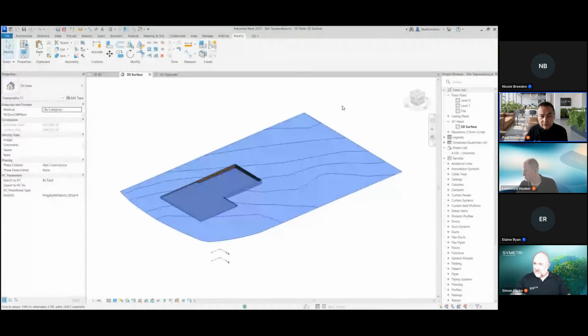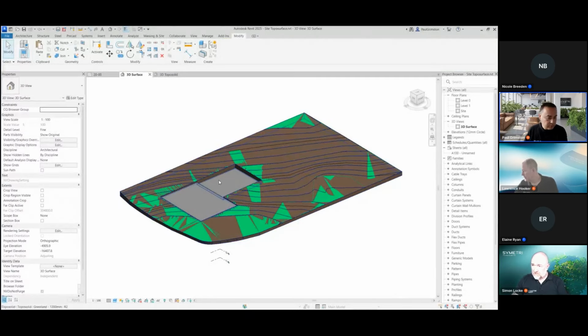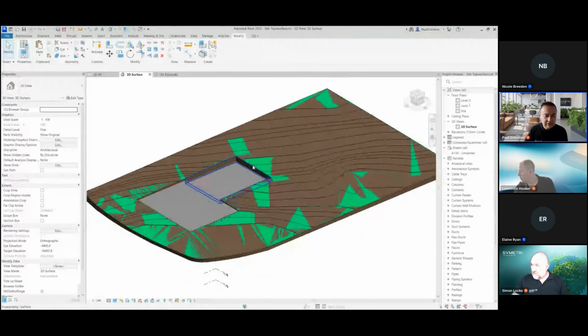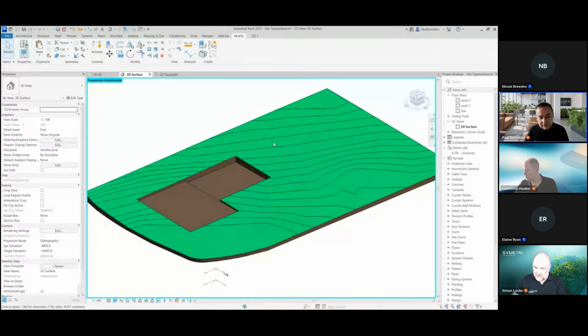But the standard process: if I select the surface now and generate the topo solid from that surface, we'll just choose this grassland one, then the building pads remain, and they are actually cut from the solid as well. It's a little bit difficult to see, obviously, because we've got both the surface and the solid there at the moment. So I should be able to select just that surface, and if I do a temporary hide on this so we can see it, then we can see that the topo solid is now cut in the same way as the surface would have been.